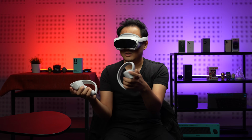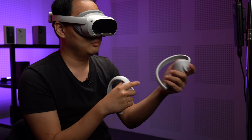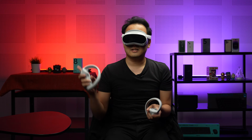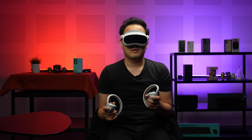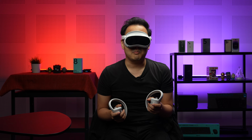There are trigger buttons here. There is a home button, a joystick, and two more extra buttons, X, Y, and also a screenshot button here. There's actually one more button over here, I just noticed. So this is to help reposition the stuff. So the first thing that I'm looking at now is I need to set up my play boundary.